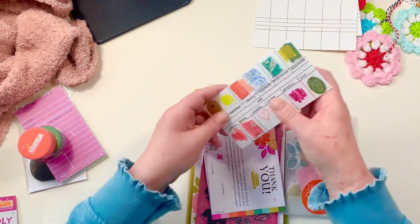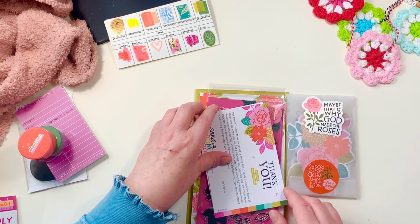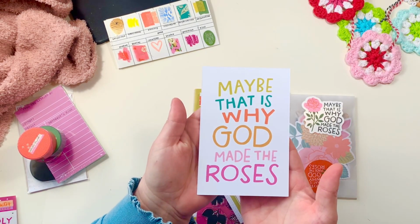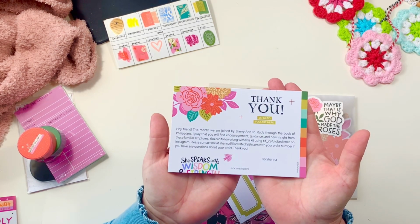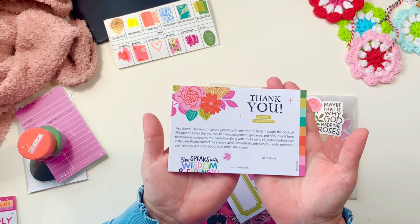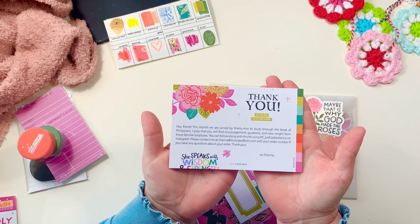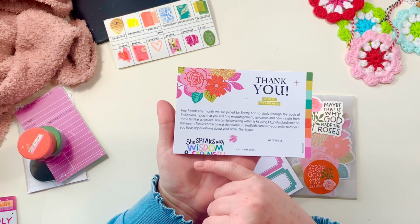And we have a brand new writer to Illustrated Faith, Sherry Ann Luna, and I'm so excited to have her on board and welcome her into the little Illustrated Faith family. Okay, so the postcard, as you saw on the front there, says, maybe that is why God made the roses. Amen, amen. The little thank you says, hey friend, this month we are joined by Sherry Ann to study through the book of Philippians. I pray that you will find encouragement, guidance, and new insight from these familiar scriptures.